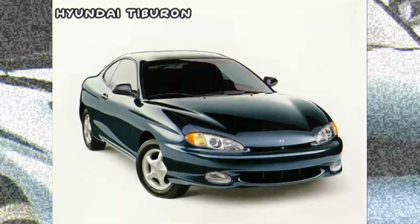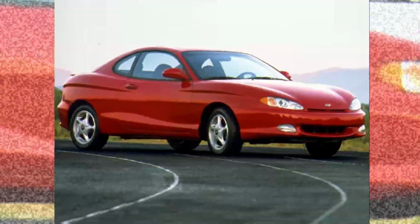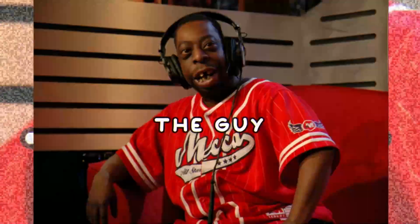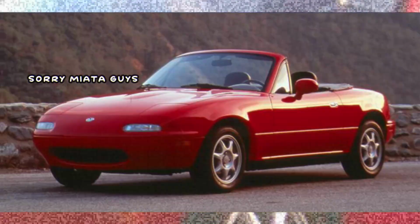Hyundai's first attempt at a sports car wasn't anything to write home about back in 1999. Trust me, bro. You won't have to be worried about creaming yourself or having your girl stolen by the guy behind the wheel as he goes past. But it was cheap and it wasn't even close to near the ugliest thing on the road.